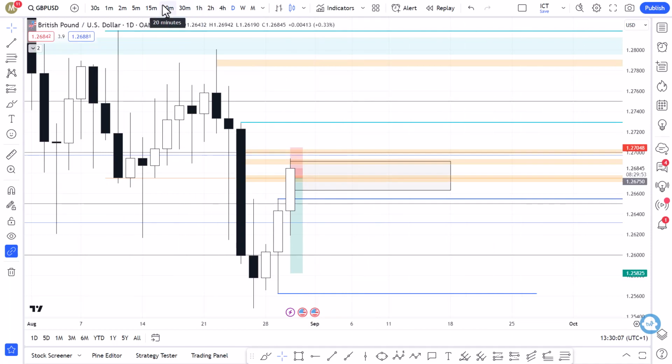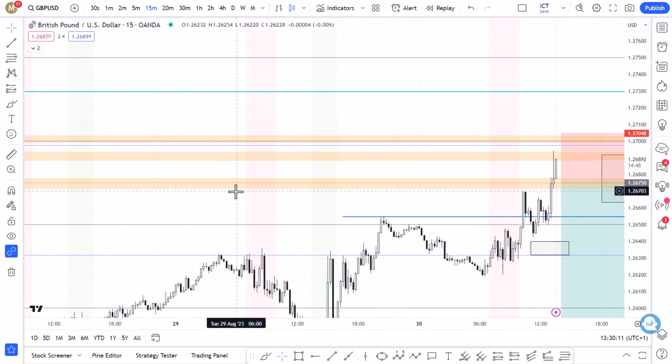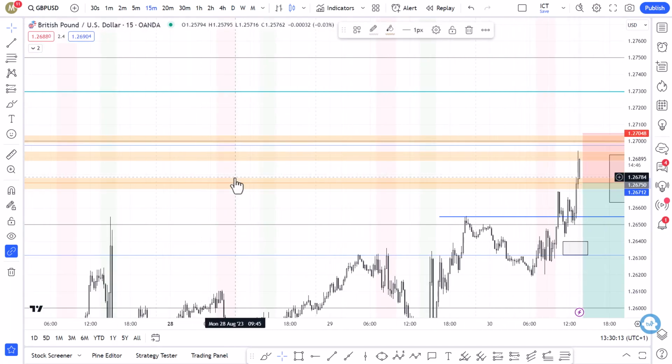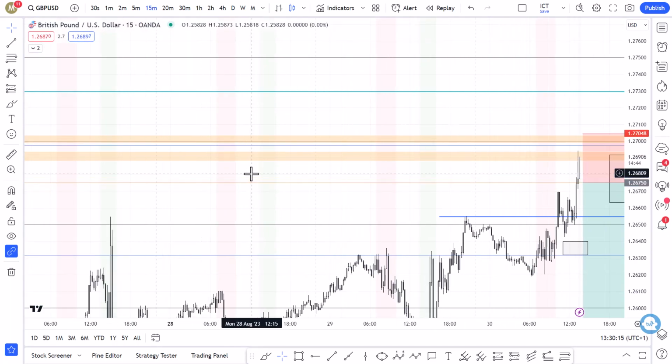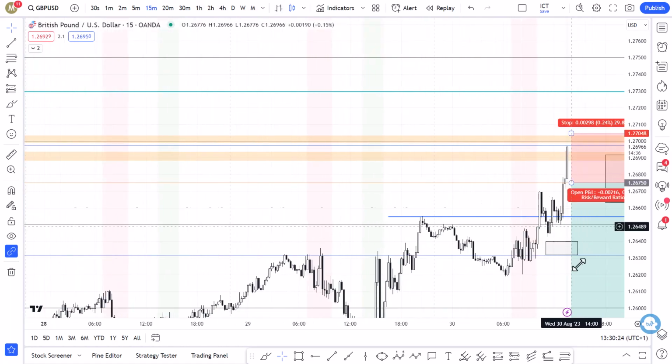And if I drop back down to a faster time frame, these three yellow boxes here, I'm going to remove the low one actually. These actually mark fair value gaps where price has shot down with momentum from that move. So I will be watching those for interest as well.